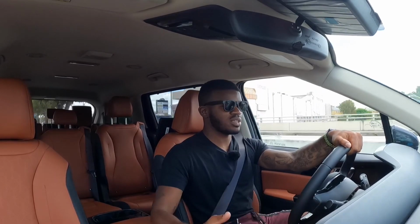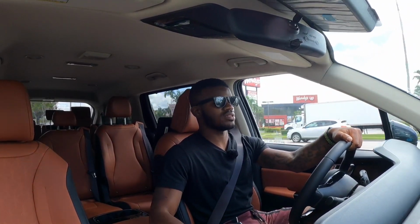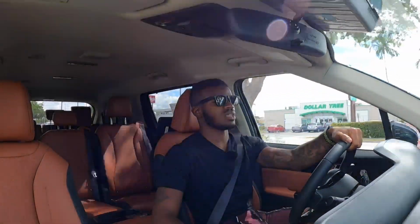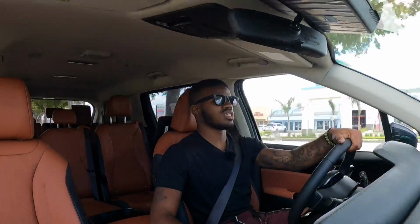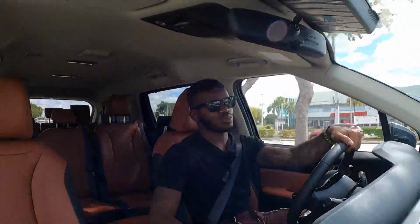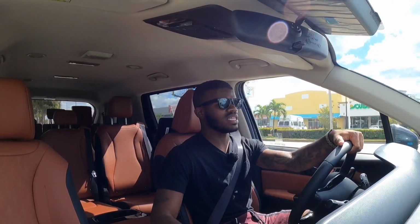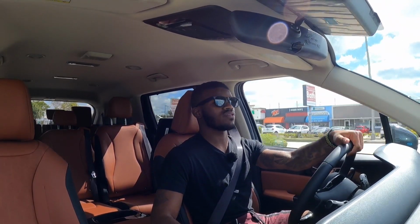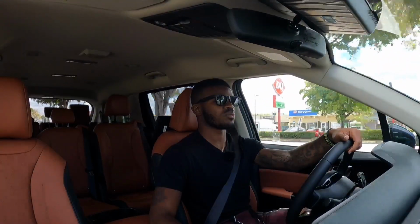There's no paddle shifters, but there is this manual mode. You can kick this gear lever over to the left, and you can basically shift your own gears manually. Like I mentioned, this is an 8-speed automatic transmission. It's really good. The powertrain is really refined as well. I have no problems with it. It does sound really good. And the visibility is really good in this vehicle. You have good visibility all around, from the sides, the front, and also the rear.